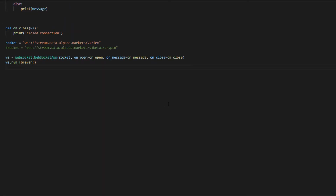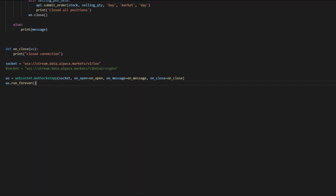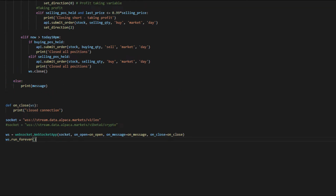So I decided to write everything once again, but this time I was going to use WebSockets and stream data directly from the server to my computer. The program was in a sense quite similar with one main exception. I had to store a lot of variables and data outside the program, because every time I received a message with new data, the program reset itself.